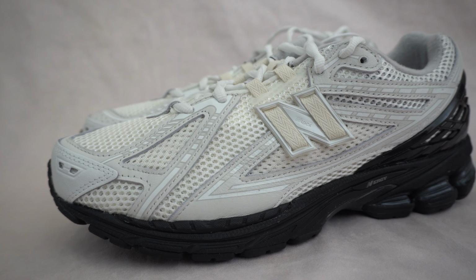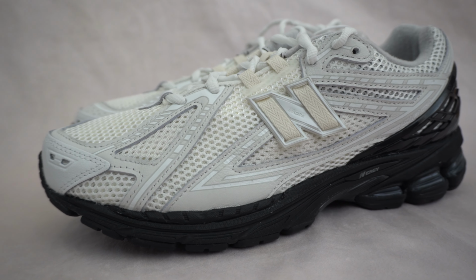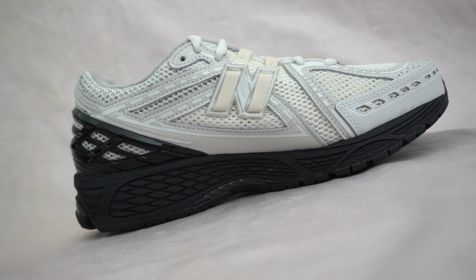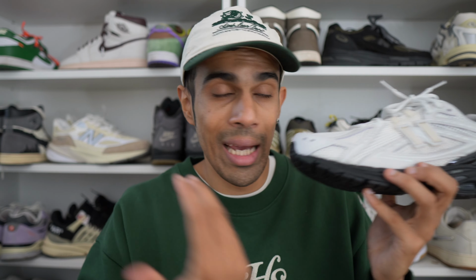The white pair right here, now the one premium element of this sneaker is that it does feature leather panels instead of your typical synthetic leather. This time you're actually getting some premium leather panels on this shoe. And the leather is very soft, like it's definitely a cut above what you would get on most New Balance shoes. But the thing is, there's barely any leather on the shoe. The majority of this upper is made out of mesh.